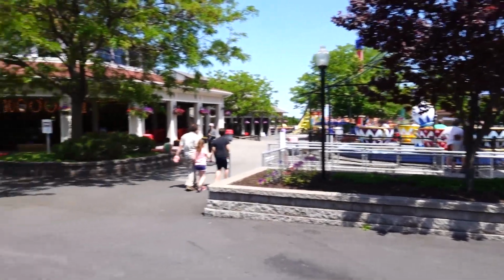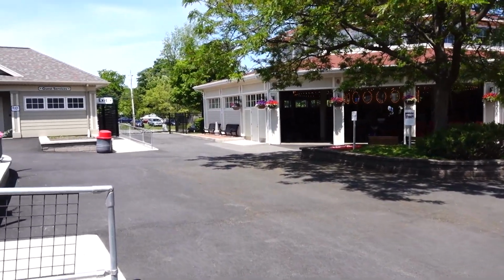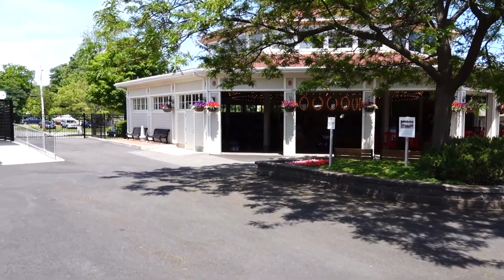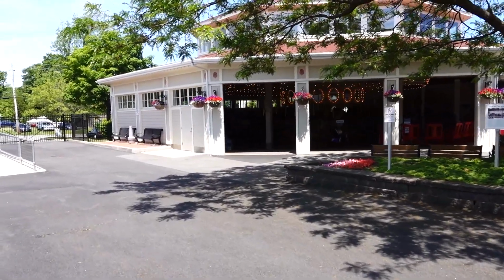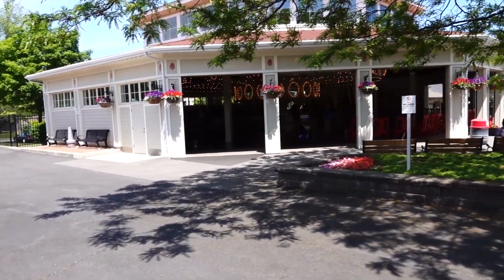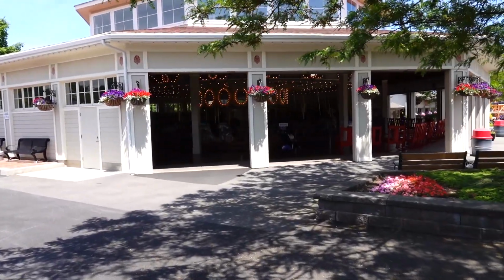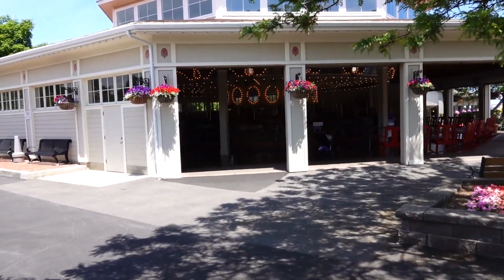Alright, so we're on the other side now. We went through the games midway there, and I wanted to say a few words before we walk in here because it's quite loud inside the actual Carousel building. You can probably hear it already. This is not the original Carousel. The original Carousel actually got replaced by a PTC number 36, and the PTC number 36 actually burned down in a 1994 fire. So this is not an original Philadelphia Toboggan Company Carousel.